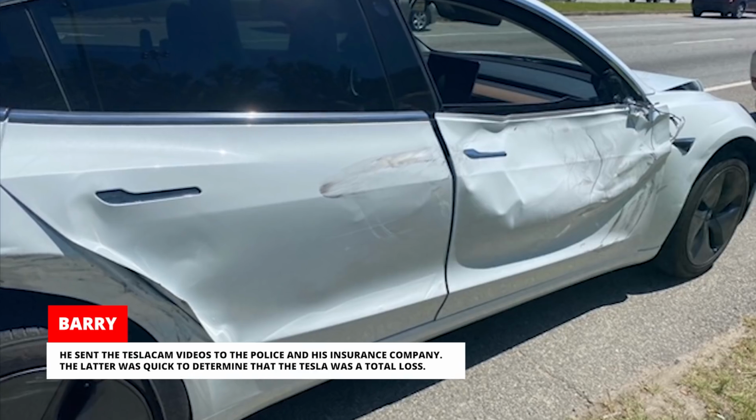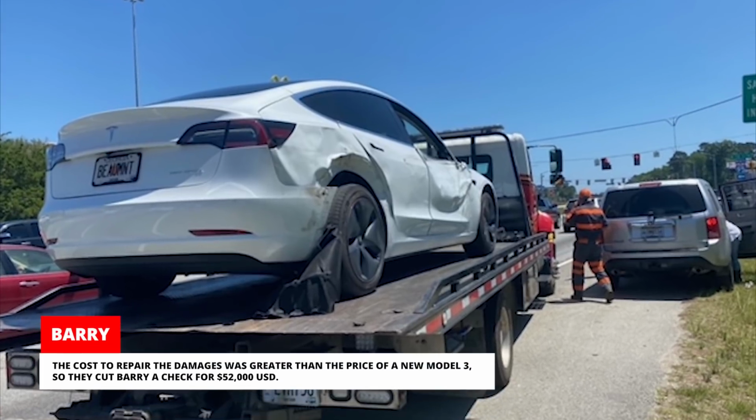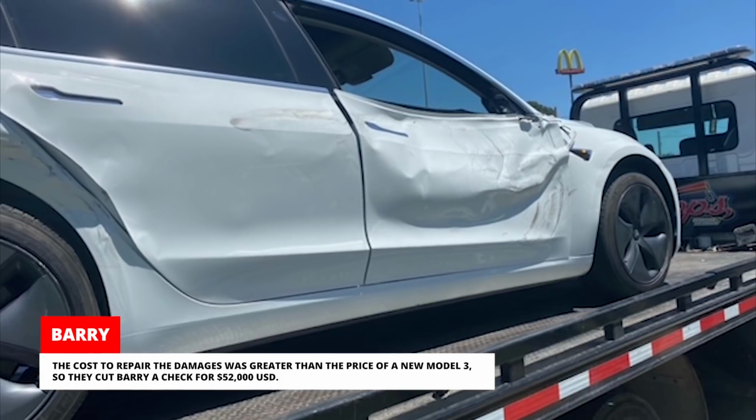The latter was quick to determine that the Tesla was a total loss. The cost to repair the damages was greater than the price of a new Model 3, so they cut Barry a check for $52,000 US.